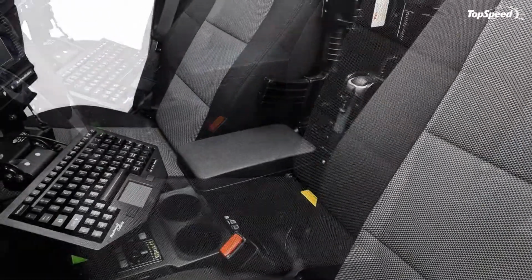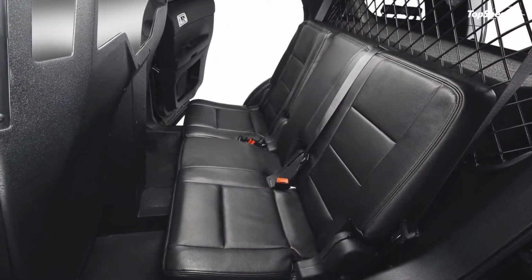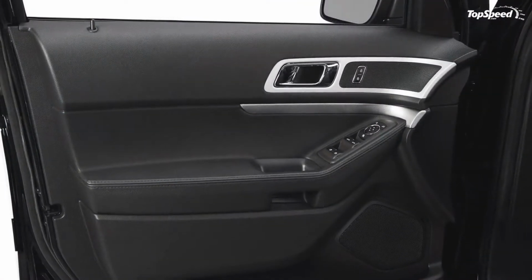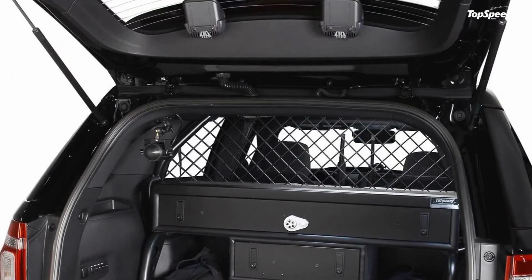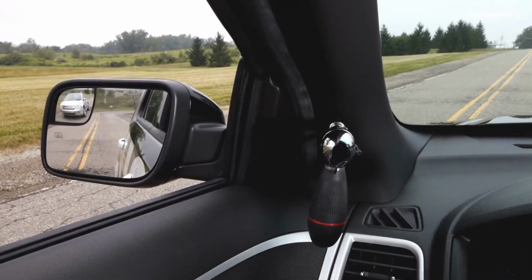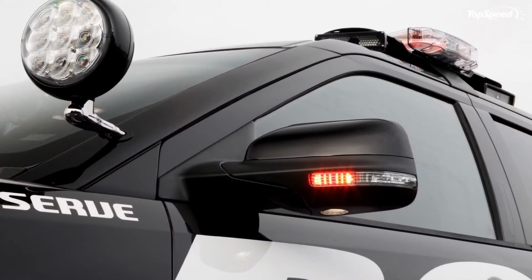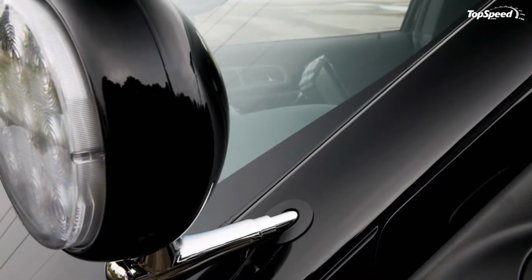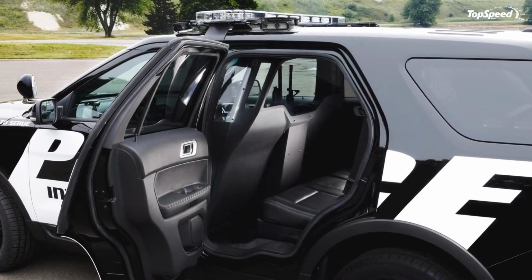Standard AdvanceTrac with RSC, roll stability control. This system helps maintain the intended path by measuring side-to-side yaw, or skidding, by the vehicle's speed, throttle position and steering wheel angle. When wheel slip is sensed, AdvanceTrac reduces engine torque and applies selected brakes. Both Ford Police Interceptors will be manufactured at Ford's Chicago assembly plant.